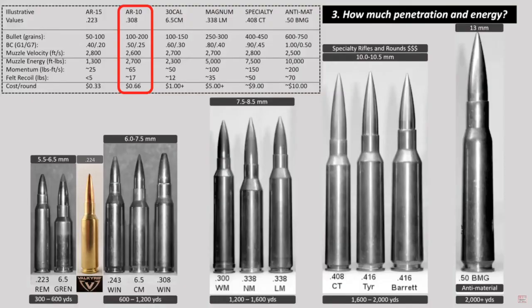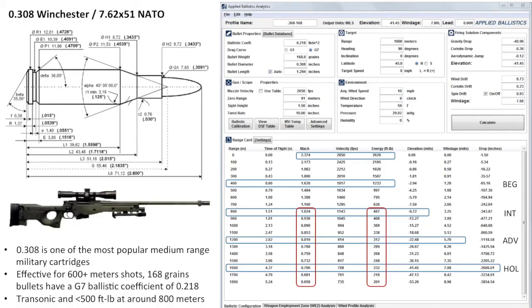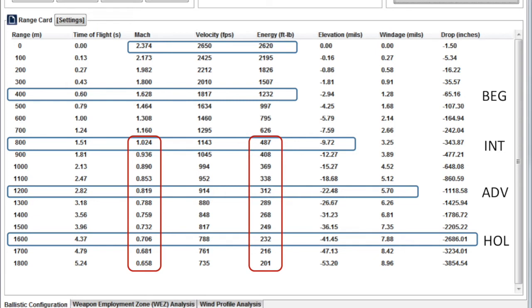Let's compare now the 224 Valkyrie with the bigger brothers in the AR-10 platform, so the traditional 308. The 308 Winchester, or 7.62x51 NATO, is one of the most popular medium-range military cartridges. It's effective for 600 meters and higher shots, and the 168 grain bullets have a G7 ballistic coefficient of 0.218. They become transonic and less than 500 foot-pounds at around 800 meters.